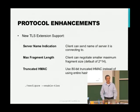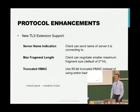We introduced max fragment length, which allows the client to negotiate a different maximum SSL record size. By default, SSL uses a 16 kilobyte record. They're not all that big, but they can grow up to that big. So on an embedded client, you have to reserve 16 kilobytes for that buffer. A lot of times you don't have that much memory, and we encounter people every day for whom it's a struggle to fit an extra 16 kilobytes into their SSL allotment. The client can use this and negotiate down a smaller maximum fragment size.